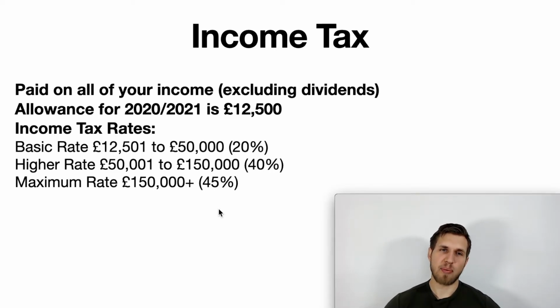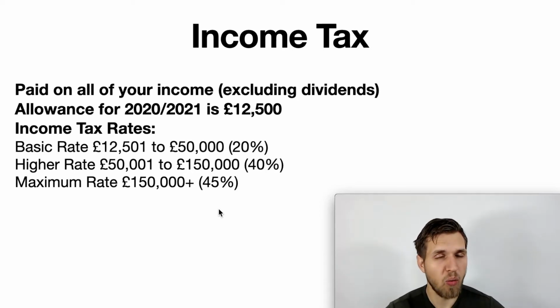However, now the tax brackets: the basic rate, which is 20%, you go from 12.5 to 50,000. Higher rate, which is 40%, 50 to 150, and then the maximum rate that you can possibly pay as income tax is above £150,000. You will get a 45% rate on that, which is obviously quite a lot.